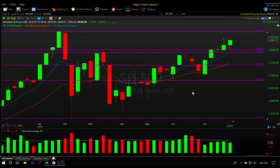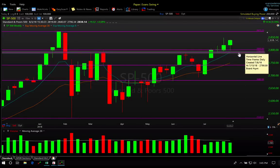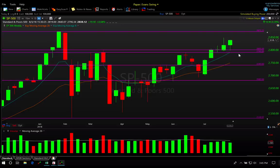So from the intermediate term basis, looking at the structure, this trend remains higher. We are trading above a rising 8 and 20 period weekly moving average, and we are holding above the upper level 2,800 to 2,790. This little mattress of support is still holding in there, so the bulls are still very much in control here on the intermediate term time frame.